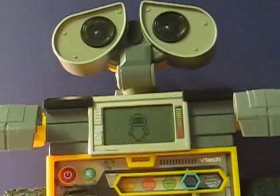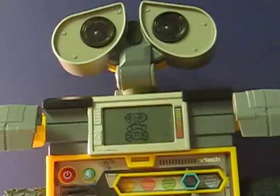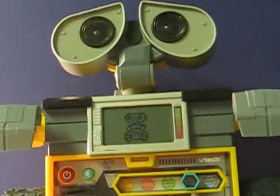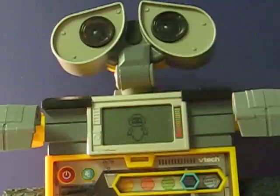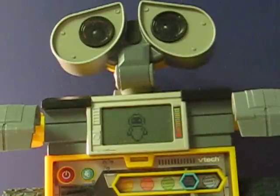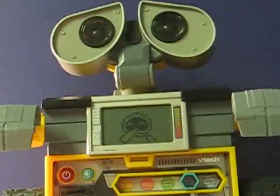Remember Eve's movements. To help Wall-E repeat them, use the arrow buttons. Correct. Remember Eve's movements. To help Wall-E repeat them, use the arrow buttons. Correct.